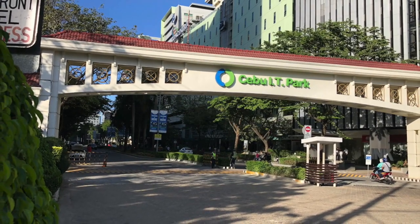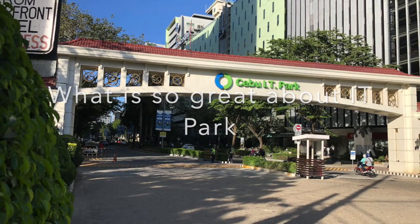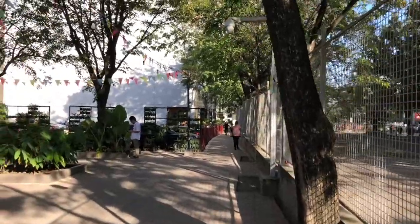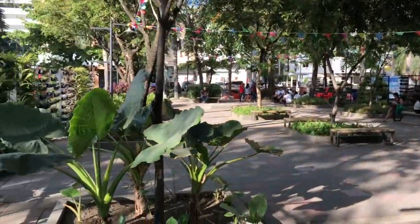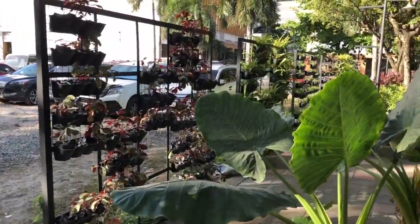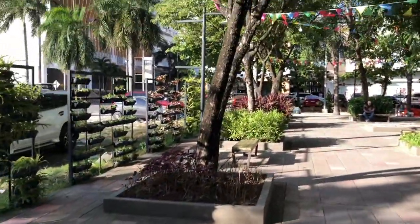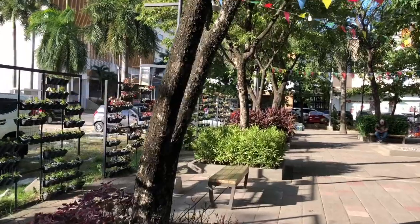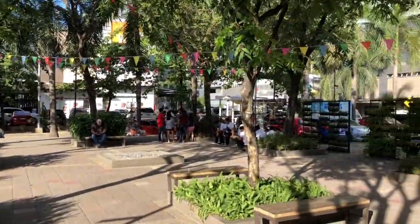Hi, what's so great about IT Park? Well, there's a lot of things that make it a great place. It is sort of a privately owned place, so it's better taken care of than others. Like this is a small little park between the main business part and the road that goes in the direction of the Ocean Waterfront Hotel.